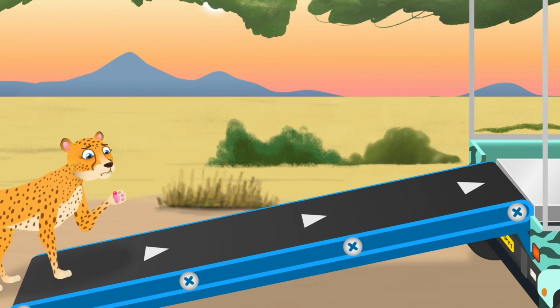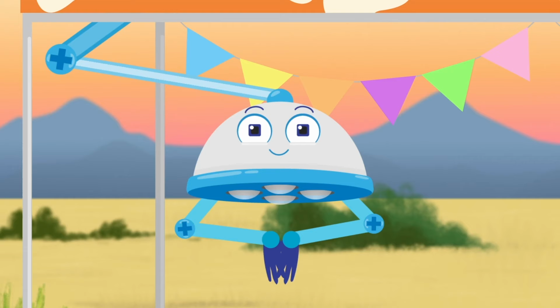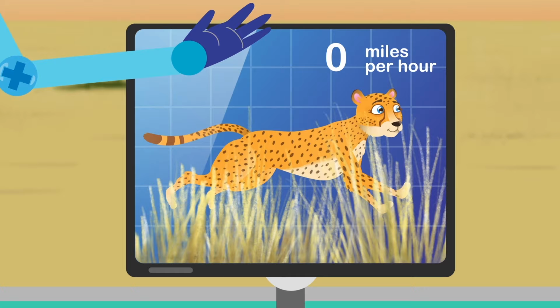Cheetahs are the fastest animals on land. They can run at a speed of 70 miles per hour, which is as fast as a car on the motorway. And they can reach that top speed in just 3 seconds. 1, 2, 3.